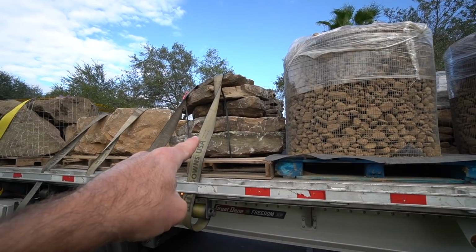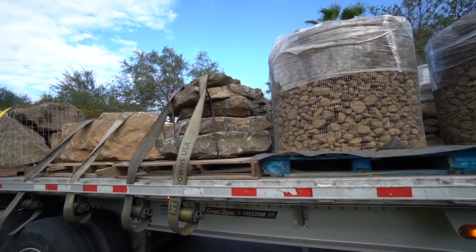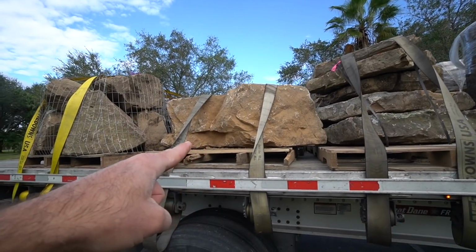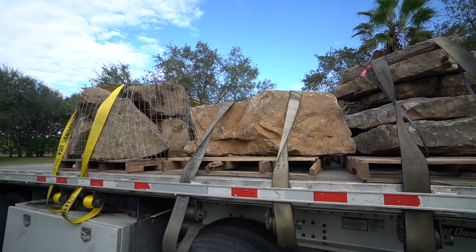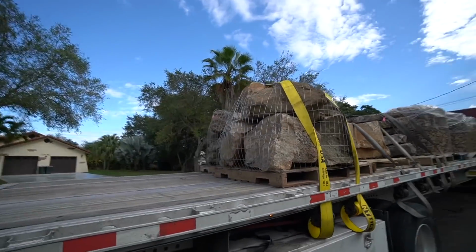Some of these flat ones are gonna be for a series of steps, as well as some of the edging work that's gonna be around the upper perimeter. I think this one here may have been either a waterfall stone or it could have been one of the rocks that we picked out for a bench. So that's going to be used down in that seating area. Then these are just some random smaller medium stone, I should say.